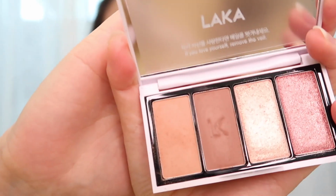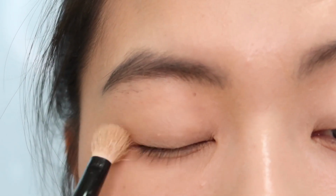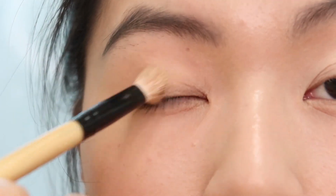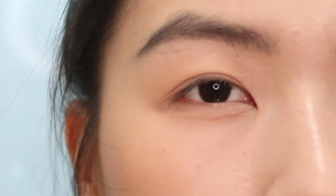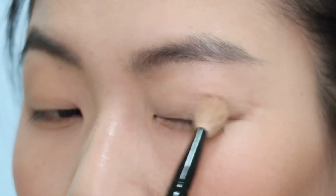Oh, okay, so now you could see a bit of a fallout. So I'm gonna put that first shade all over my eyelid as a base shade. Oh, let me zoom. There we go. So the first shade, I'm gonna apply it all over my eyelid. Does that do anything? So that's the base shade on. It actually blends really nice with my skin tone. And now I'm gonna apply on this eye.